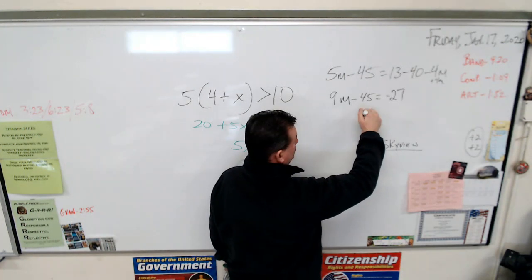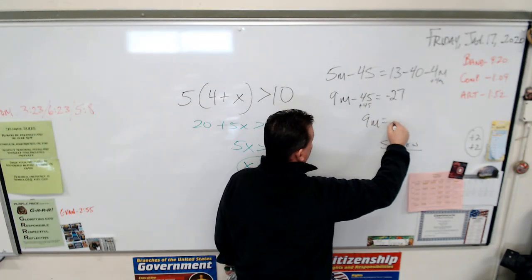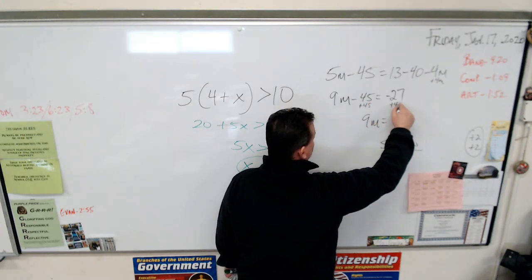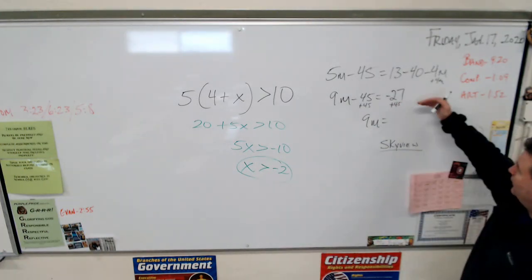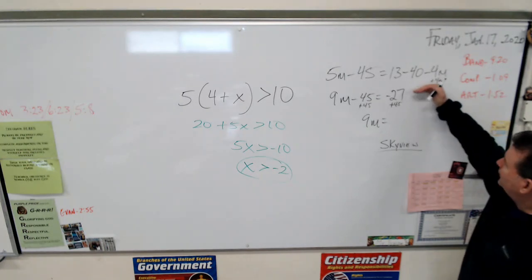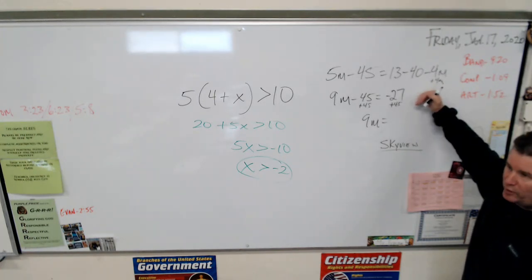Now, how do I get rid of this 45? Add to both sides. That's what eliminates it from here. So now I've got 9m equals, I have a negative 27 and a positive 45. Signs are different, so find the difference. What's the difference between 45 and 27?